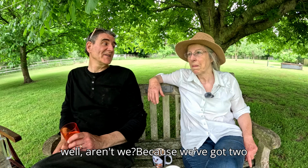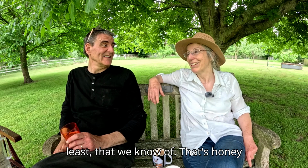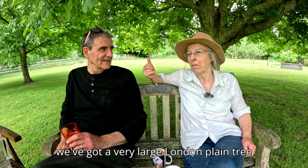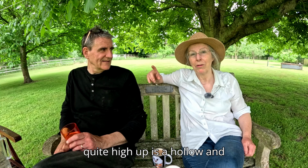Yeah. And we're doing well on the bee front as well, aren't we? Because we've got two colonies in the garden now, haven't we? At least that we know of. Well, that's honeybees. Yeah, there's probably more. So yes, because we've got a very large London plane tree, which sort of borders our neighbour, and quite high up is a hollow.